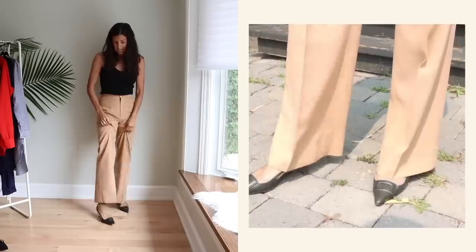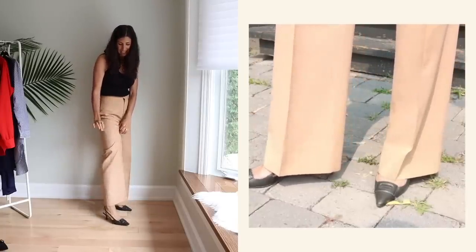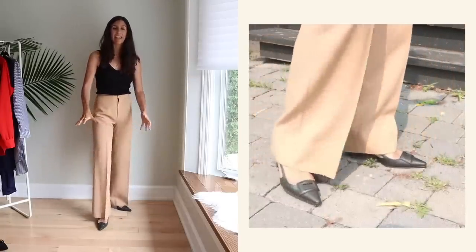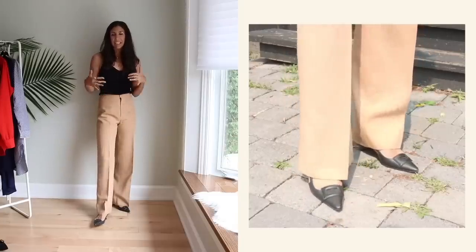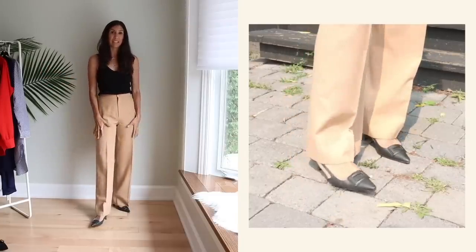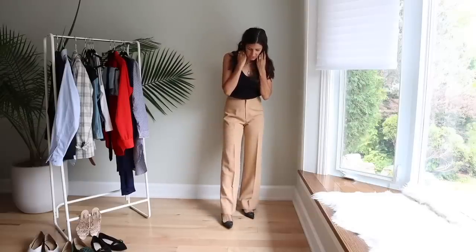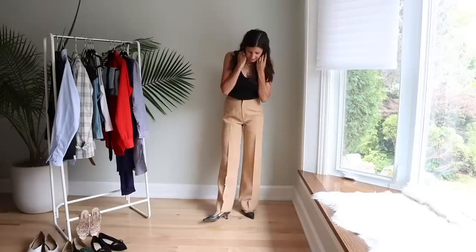So this was like the exact shoe that I was looking for, a little delicate slingback that can add that nice sort of delicate ladylike factor to some of my more menswear or just very basic inspired outfits. So good. You are going to get a lot of love, my friends.